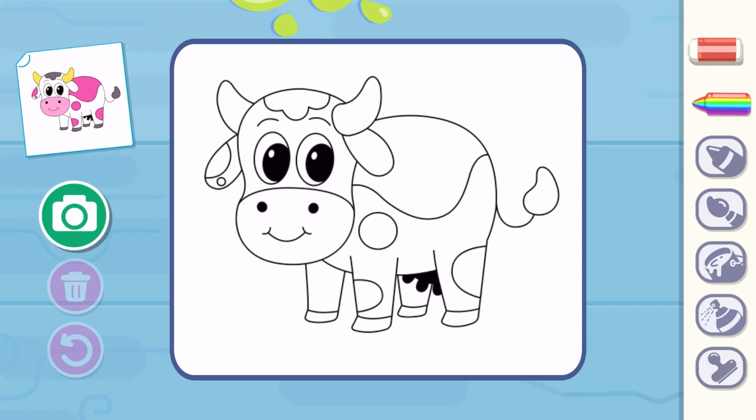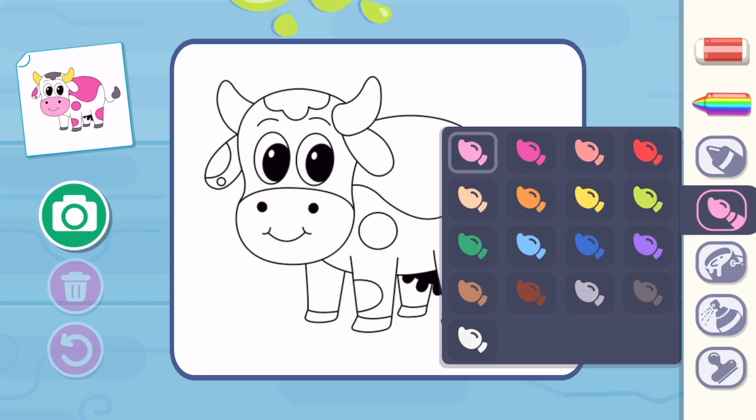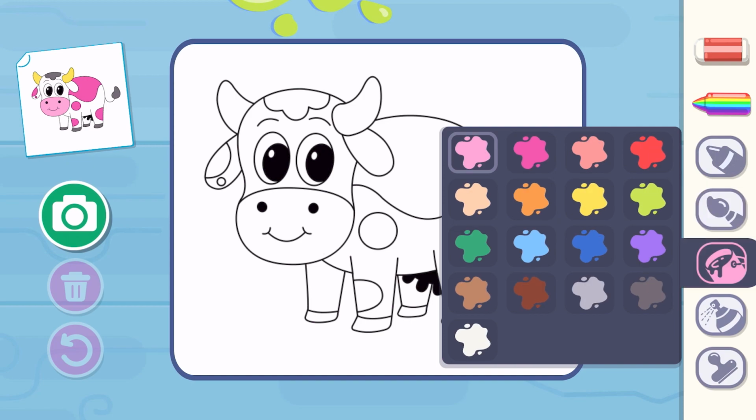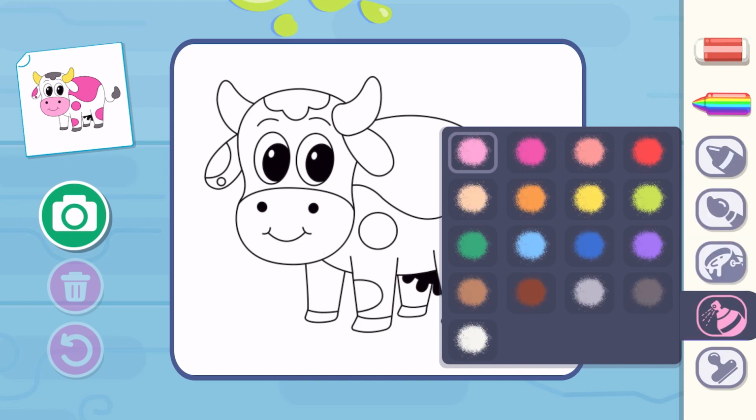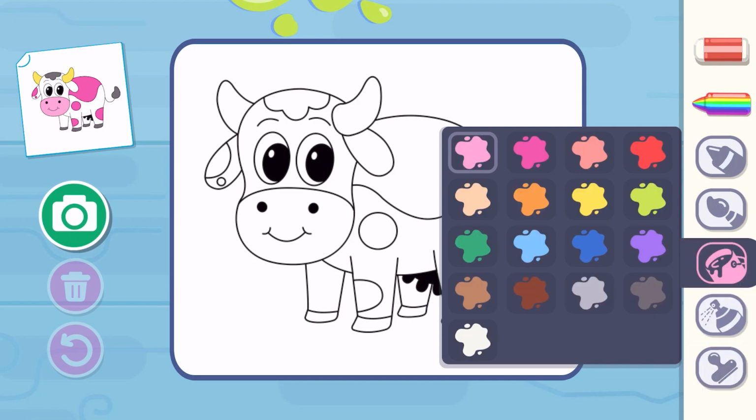Eraser. Rainbow crayon. Crayon. Paintbrush. Paint bucket. Spray. Stamp. Paint bucket.